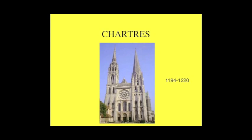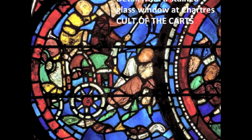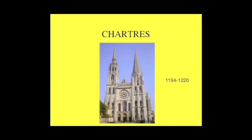At Chartres, one way materials were brought to the construction site was something called the cult of the carts. The cult of the carts involved people, little princesses, little duchesses, little gentle people, strapping themselves to carts or to little sledges, pulling up chunks of stone and walking up the hill like mules. So that was a way that materials came to Chartres, and Chartres was constructed in a ridiculously short period of time. The entire project took about 25, 26 years, which is one of the fastest building campaigns of any church.